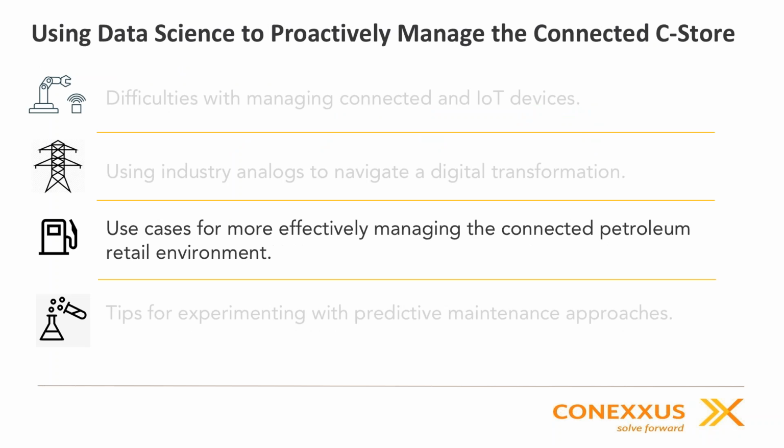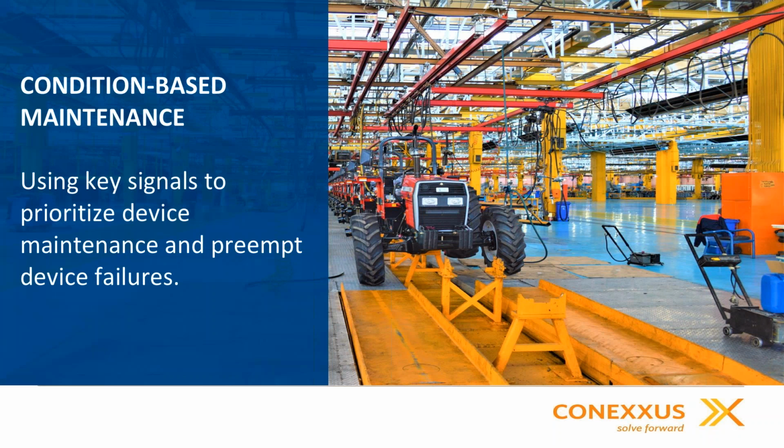And so I bring all that up just to make clear that the bar for making sure that the stores are fully operational is getting higher than ever before, for reasons that go beyond just trying to tailor personalized customer experiences. And so, without further ado, let's just jump right into it.